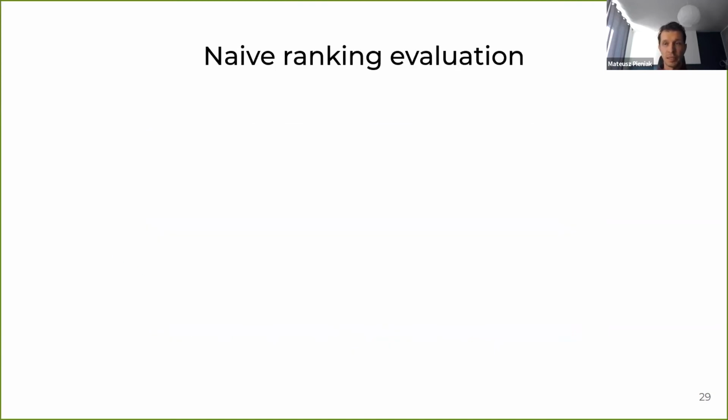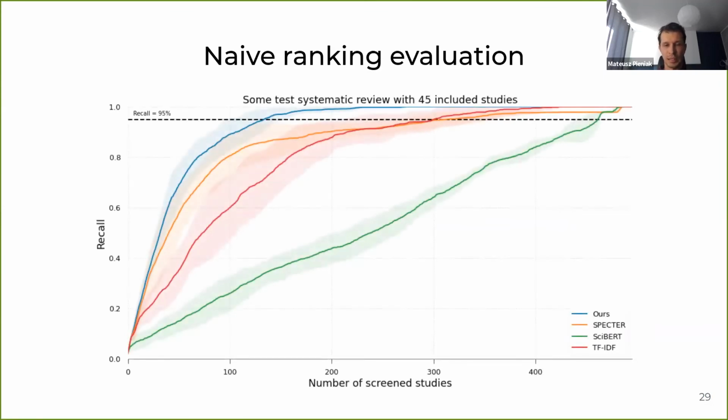So since we had our embeddings, for each study in the systematic reviews, we can now try to evaluate them. On our test set, we can do some sort of naive evaluation. What I mean is we transform our studies to embeddings, feature vectors, and then we pick one included study in the review and measure distances with respect to this one specific study. Then we can repeat the process. We can choose a different study and then rank the documents as well.